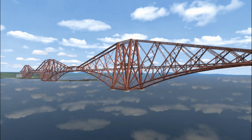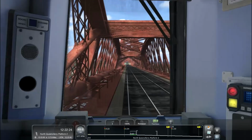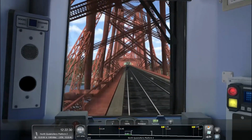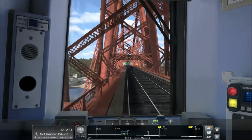At the time of opening, the Forth Bridge had the world's longest single cantilever bridge span at 521 metres, until 1917, when the Quebec Bridge in Quebec, Canada was completed and still holds the record at 549 metres.